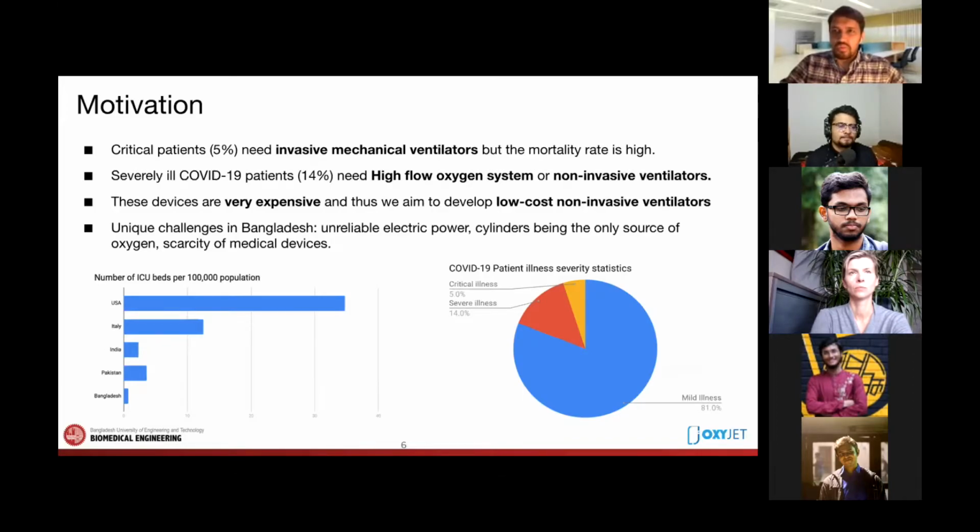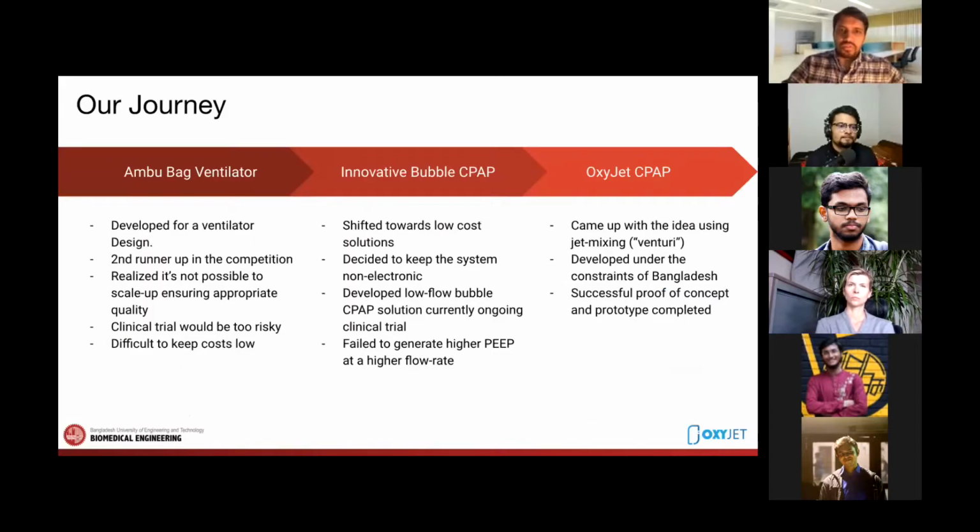And mostly what the hospitals are doing is delivering low flow oxygen with the nasal cannula. If they have a high flow nasal cannula, fine, but most of the time they don't, because it's very expensive. That's again the scarcity of medical devices. It's a worldwide issue. So this is our journey.